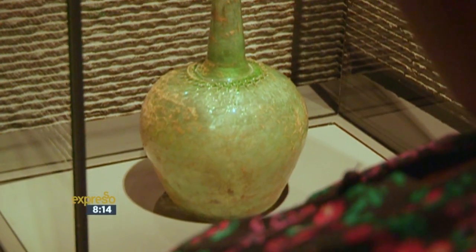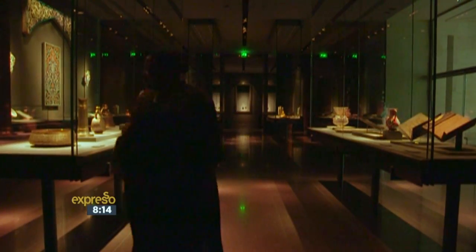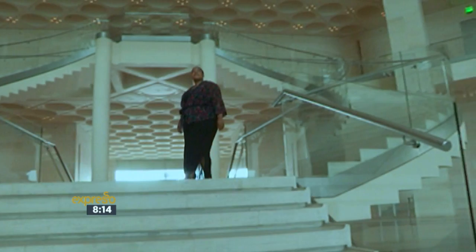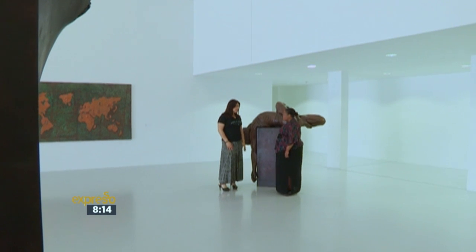This must really be old. It's still got sand all over it. And it's just called bottle. Finely decorated ceramic ware, glass and textile items, metalworks and antique manuscripts bring visitors to the discovery of the relatively unknown Islamic art world. Mataf opened in 2010, in December of 2010.